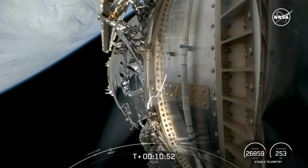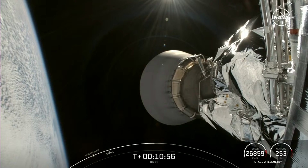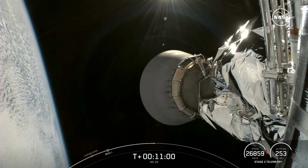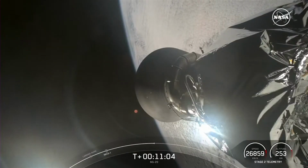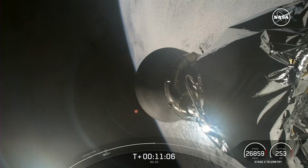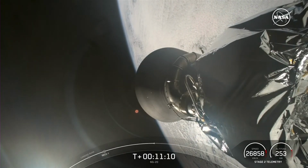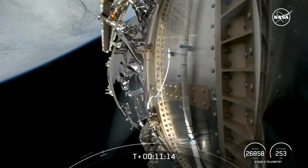The Cygnus spacecraft has been visiting the International Space Station since 2013, and the first Cygnus CRS mission, Orb-1, launched in 2014. Cygnus has delivered more than 138,000 pounds of equipment, science experiments, and supplies to sustain the International Space Station's astronauts under NASA's Commercial Resupply Services contract.